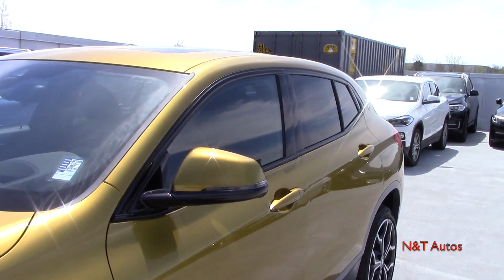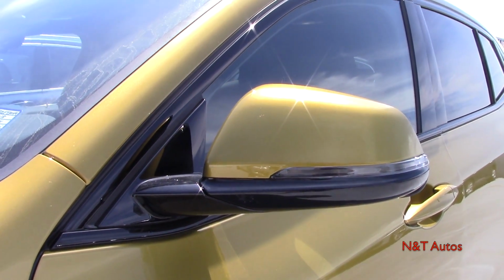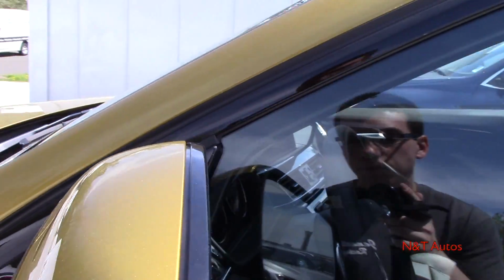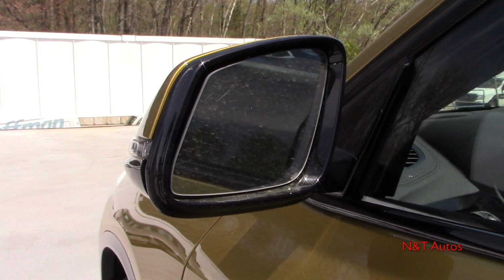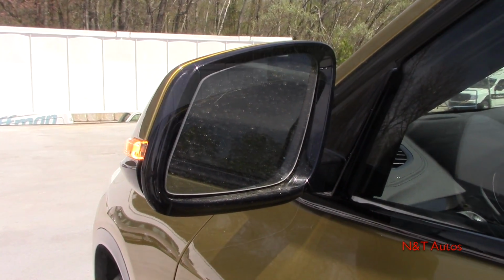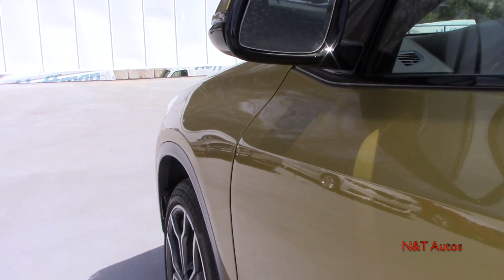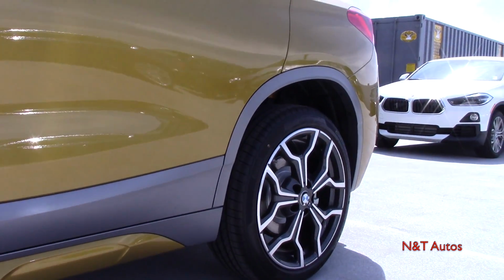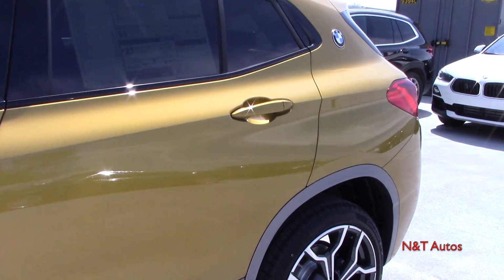And so taking a look down the side, we have these really nice body colored mirrors. It's a combination of the body color and the shiny black there. And taking a look at the face of the mirrors, we can see the turn signals just a little bit better. You can also see all the pollen collecting on there, since it is pollen season, which is always a fun time for me. And we can see more of that gray accenting, which I guess will block all the road chips because they should be the same color as the gray paint there.